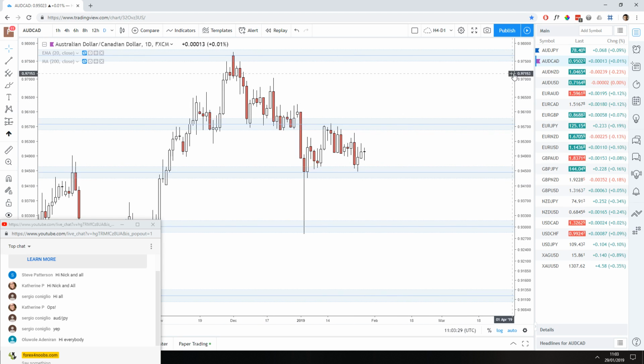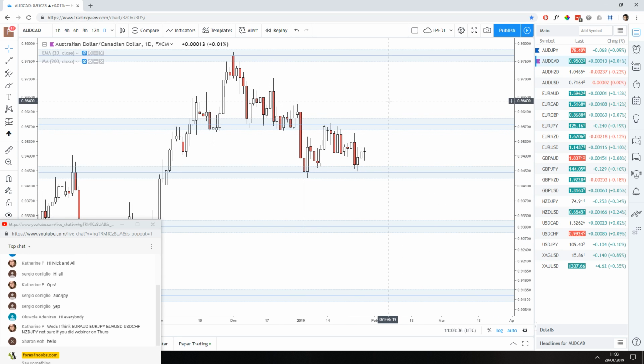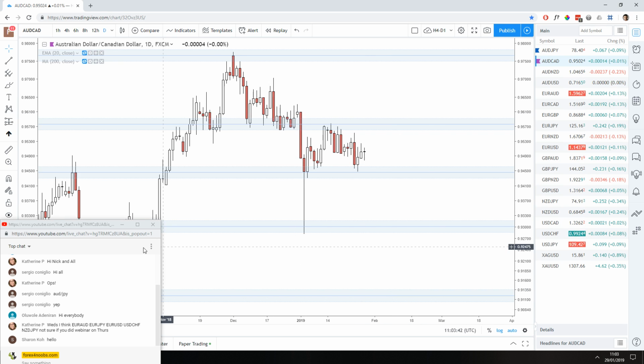AUDCAD right now is in between support and resistance, so there's nothing much going on here. There's some small time frame setups happening here for the members-only trade setups that we trade, so we can discuss those in the forum. I did a webinar on Thursday.